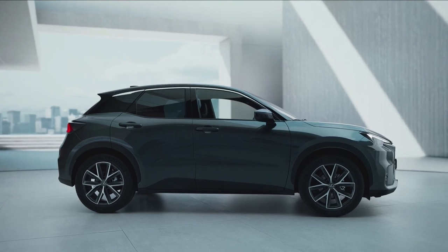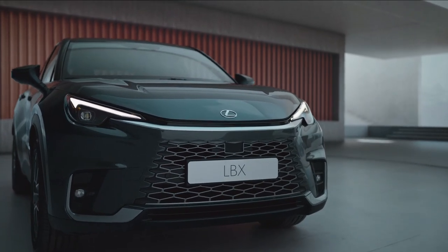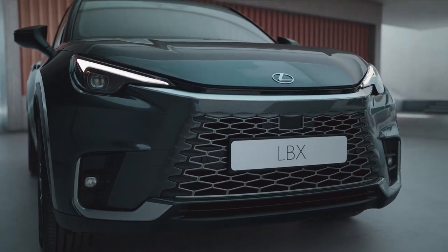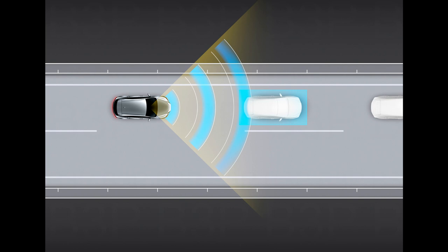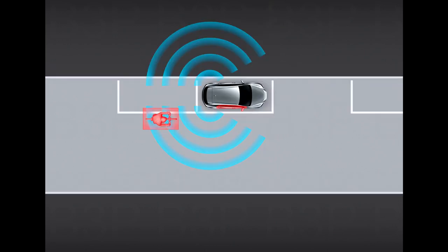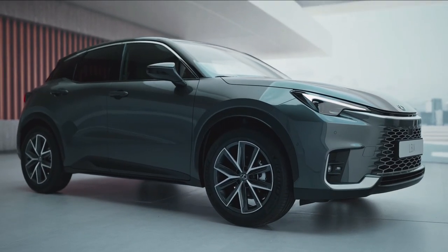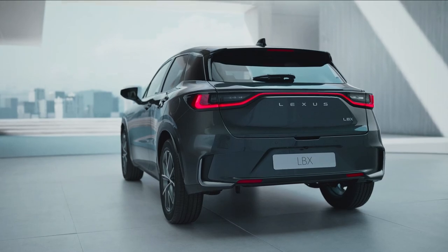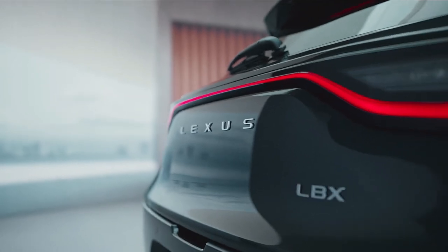When we look at the safety systems, it will have the latest generation of LSS+, and I believe it's LSS+ 3.0. It includes the pre-collision system with intersection turn assist, dynamic radar cruise control, lane tracing assist, lane keep assist, road sign assist, safe exit assist, and also a driver monitor, intelligent parking sensors with auto braking, rear cross traffic alert, and blind spot monitoring. There are going to be extended safety packages available, so probably they'll offer other features for the LBX as an option.